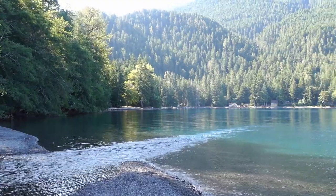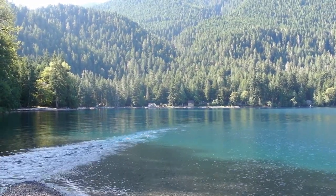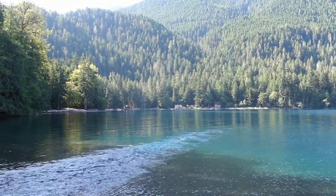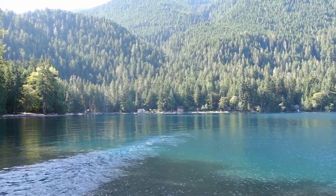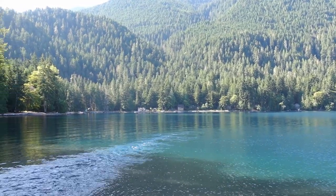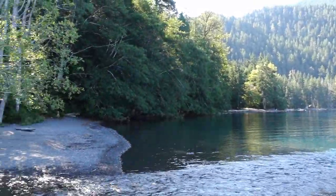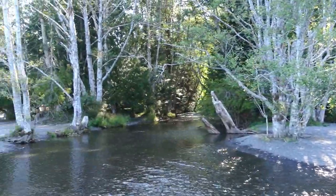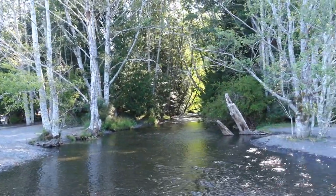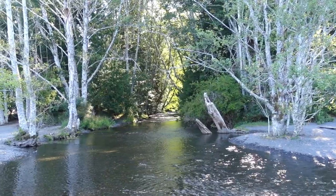I'm looking for something that immediately grabs me, that makes me want to paint. It's going to be sunny and hot today, so I want a place where I can be mostly in the shade. This is a lovely view, but I'm going to be exposed to the sun very quickly here.